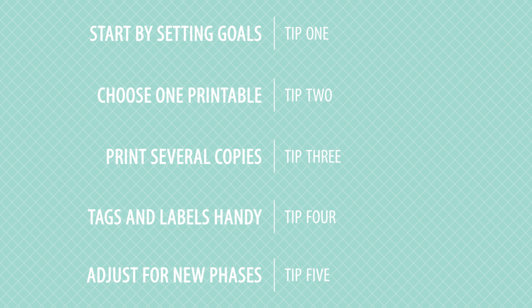I hope these quick tips will help you use printables more effectively and make the most of your time.